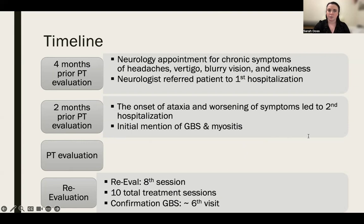Now, here is where things get a little bit interesting. Remember how I mentioned that the patient didn't know about her diagnosis of GBS? Well, at approximately the 6th visit, the patient came into her treatment session and reported she had a follow-up with her neurologist, who did indeed confirm the diagnosis of GBS. The patient's care also continued after the conclusion of my clinical rotation.